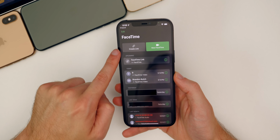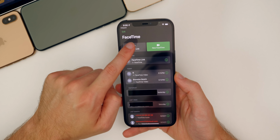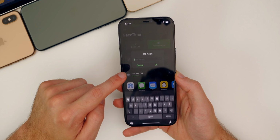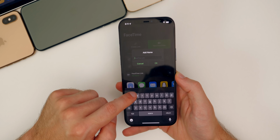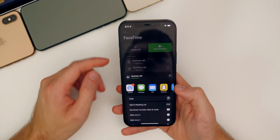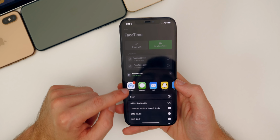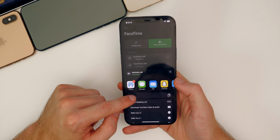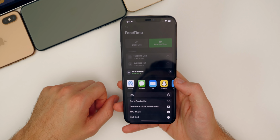So you can see here you have this create link button, and when you tap on this, it creates a link right here, and you can either copy it or send it. You also have add a name, so you can name the FaceTime link right there. So if I just want to name it business call, I can tap on OK, and now it's called business call, and I can send it to whoever I want to join in on the call. So just copy, and you can just send that to somebody and they will join.